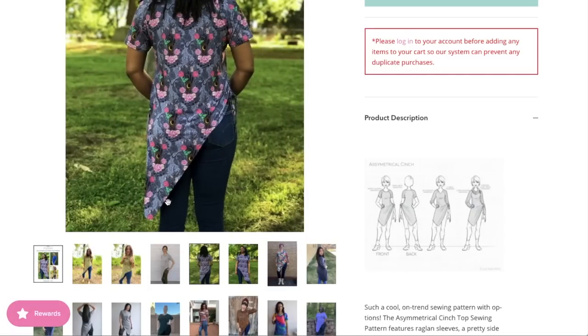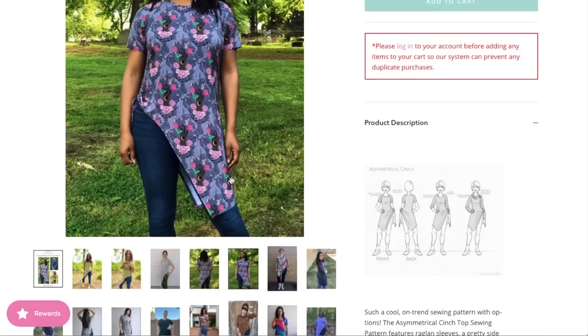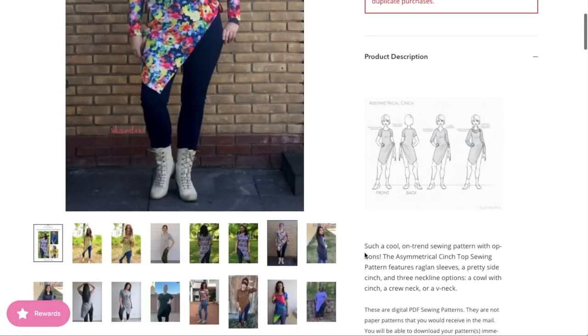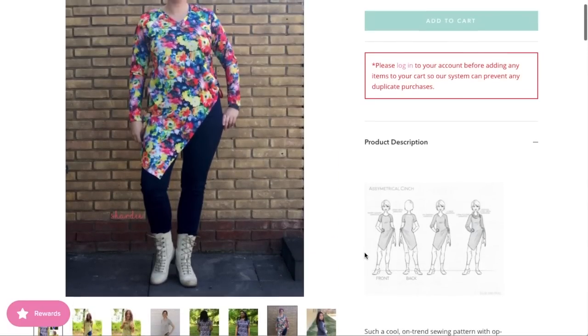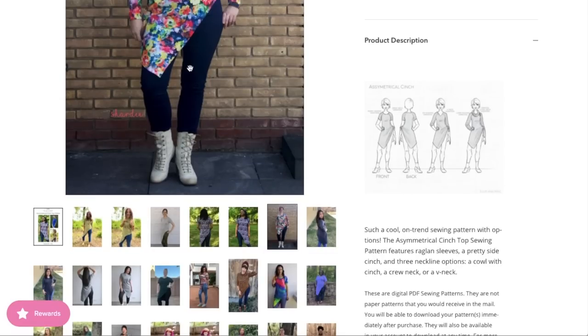You know, I'm not in love with this dramatic tail thing, I just feel like that's going to get stuck in the door and just be really annoying. But this cinch thing does pique my interest. I do like that detail a lot. There's the crew neck again. Is it crew, V, and, yeah, and cowl. So here's the V-neck. Very high V-neck, very conservative. And I think, no, there's three different sleeve lengths, too.